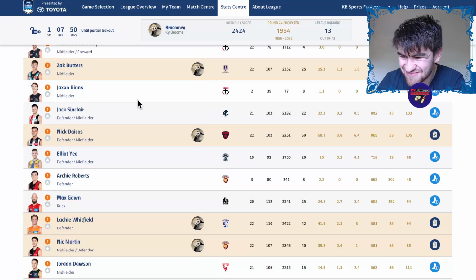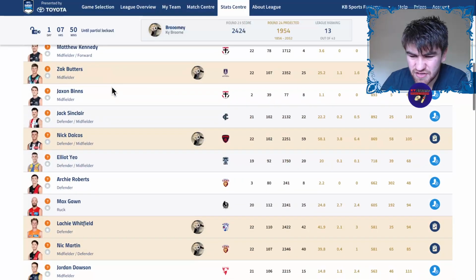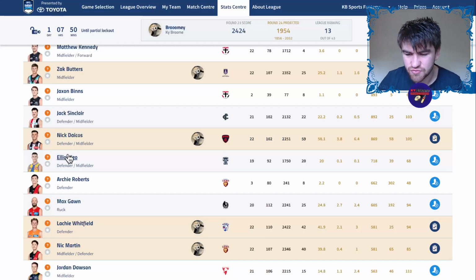Bins, I can understand sort of bringing in a rookie if you need, but you would rather just bring in the 200k guy, surely, because he's not going to explode an on-field score, I don't think. Sinclair, understand this. I've cheated with him in and out, into the side to fix up that James Sicily, etc. But I think I may try the Zach Fisher route today after recording this.